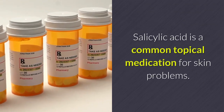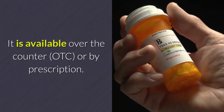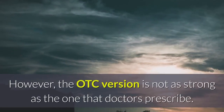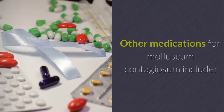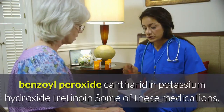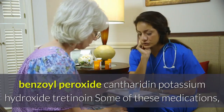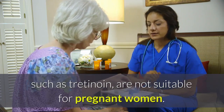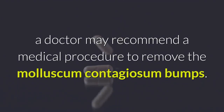Medical treatments. Most cases of Molluscum contagiosum improve in 6 to 12 months without treatment. Some people, especially those who have compromised immune systems, may have the bumps for several years. Medical treatments can remove the bumps and prevent the spread of the virus. Treatment options include medications. A doctor may prescribe medication to help treat the symptoms of Molluscum contagiosum.